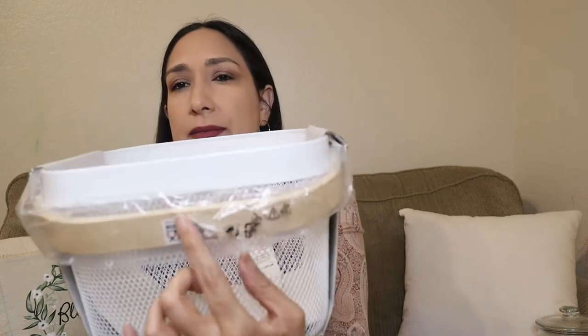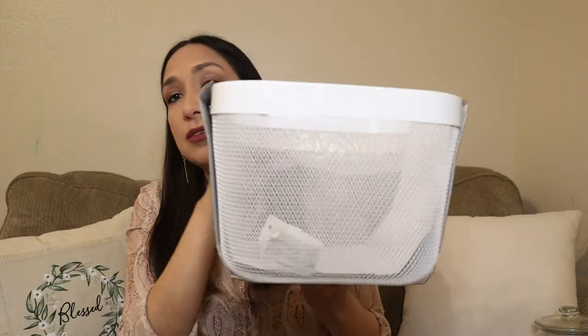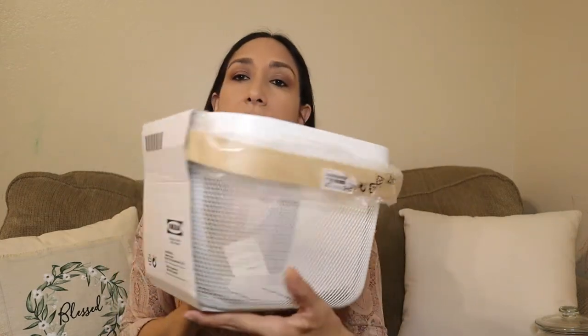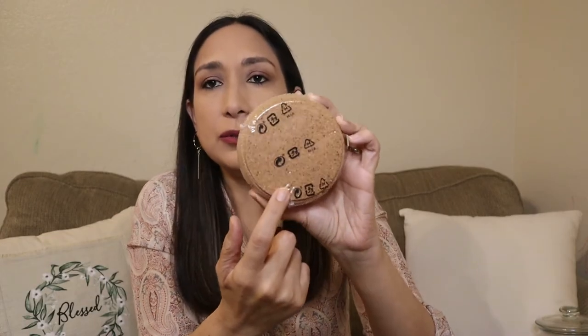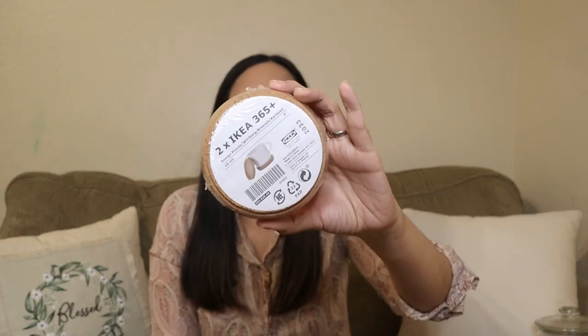And this container with the handle, it's like a basket. This handle is here. They had other colors too. For storage, it looks good. Then these cork coasters, you can see here, it's a pack of two, perfect for a hot beverage. You put your cup of coffee or tea there. I think it's good. I'm sure I'll use it a lot.